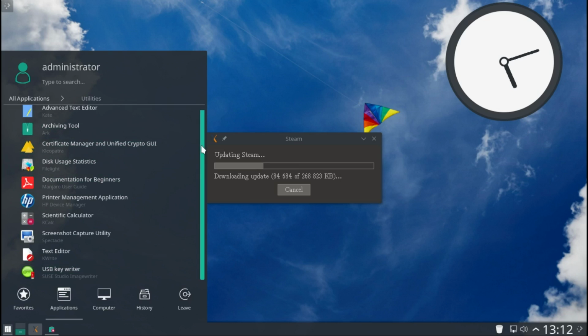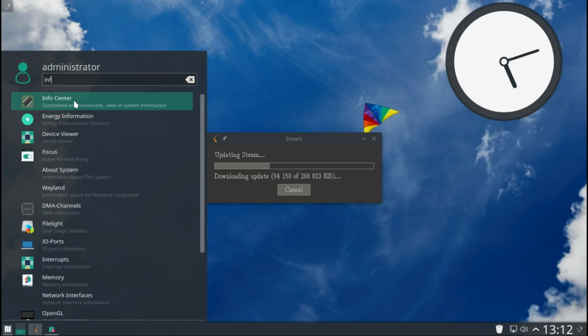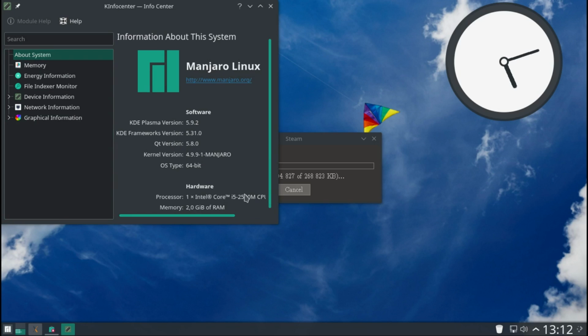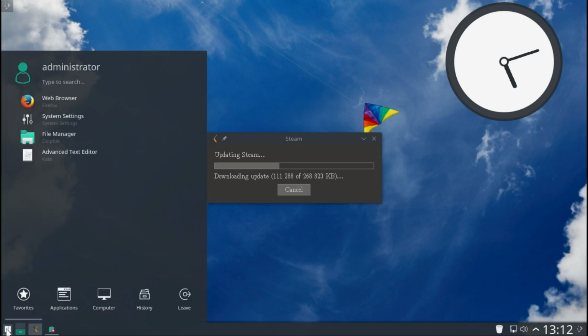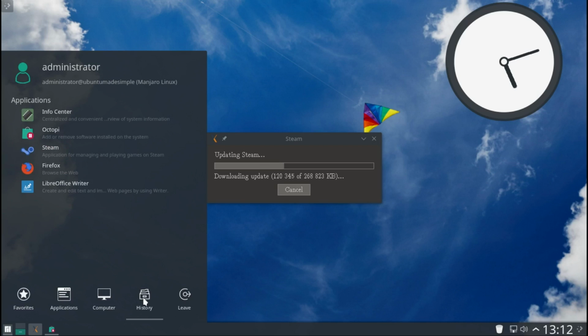Utilities. Let's see if we got an info one. If I just type here, info center. It's KDE Plasma 5.9.2, frameworks, 64-bit. That's my specs, as I told you. Let's go to my computer. Applications. What I used recently. Looking at me. Oh yeah, that's what I used recently.